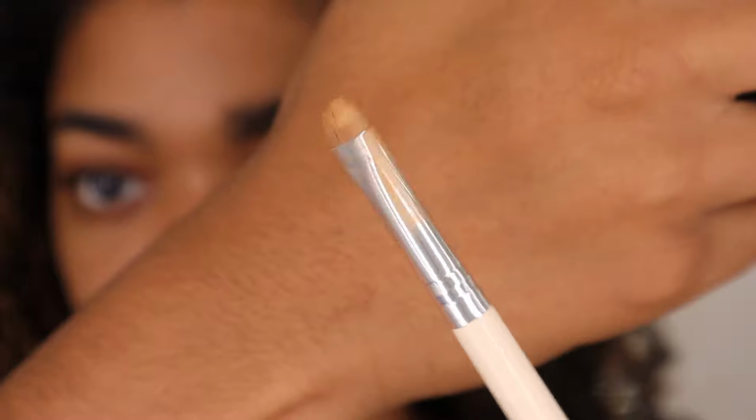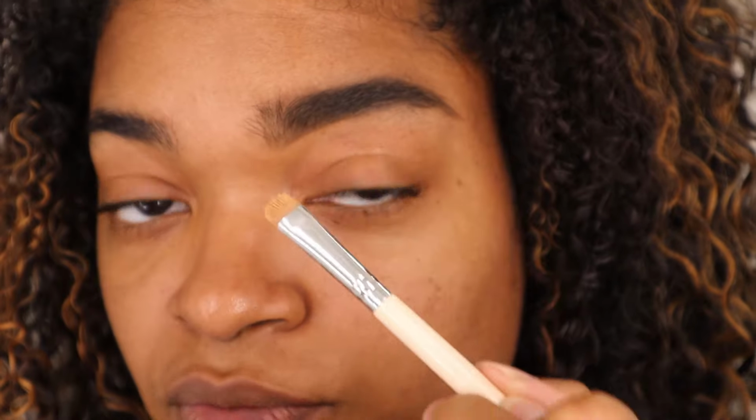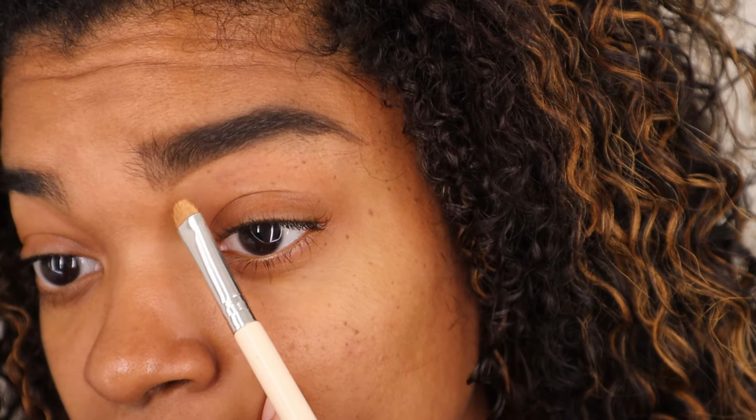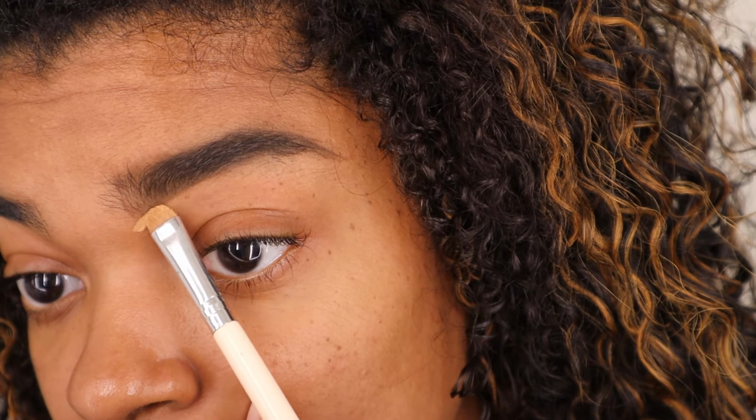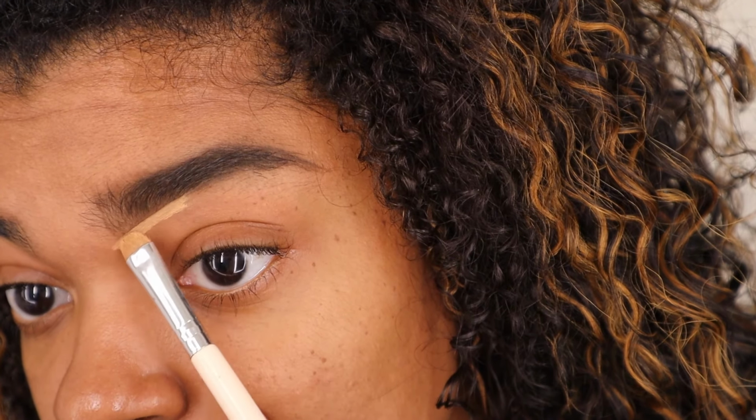So I grabbed my Tarte Shape Tape concealer in the shade Tan Sand, and I just put it on this little flat brush. The brush I'm using is by the Vintage Cosmetic Company, and it's the Step 3 brush. It came in a pack. So I'm gonna come back in here, and this is really where we're gonna transform our bushy brows into just brows of beauty. So I'm gonna go ahead and take this here and start cutting out the eyebrow.